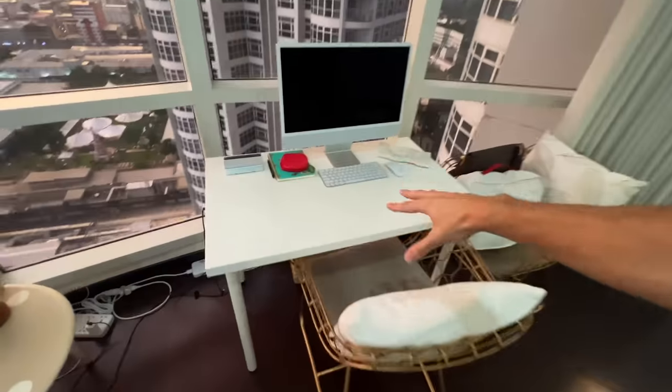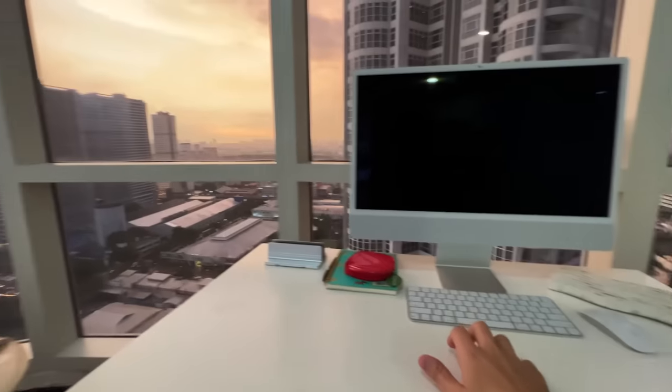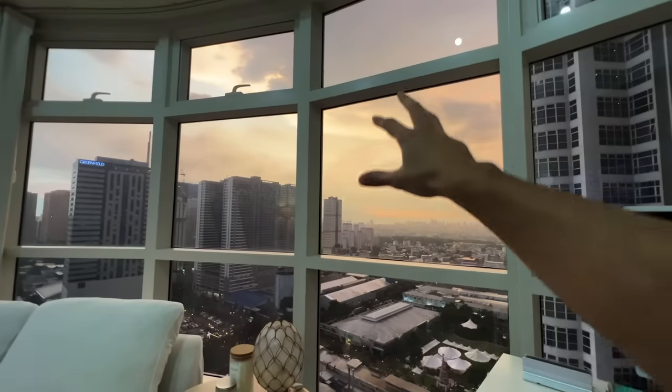And imagine sitting here, pulling out the laptop or, well, there's a computer right here and doing work. Now, this computer doesn't come with the unit, but I can see myself editing videos with a view of an incredible sunset in this unit. Guys, what do you think? Huh? Do you think I should get this unit?